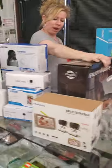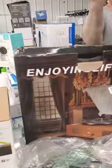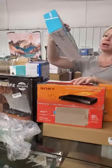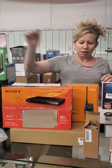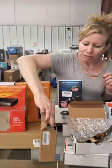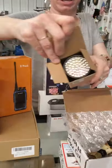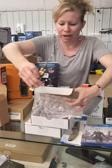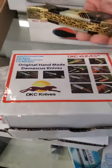We have our record player, our turntable, if you're looking for one of those. A fishing rod. We have our DVD players, a few of them out there. There's our router. We got our two-way radios. Really bright flashlight. We have a couple Damascus, it says they're handmade Damascus knives. Really cool, shape of a fish.